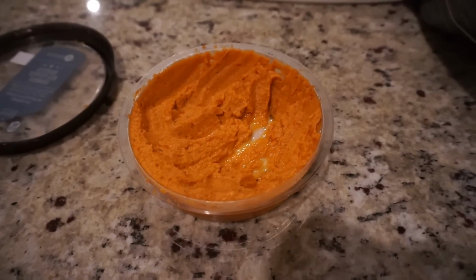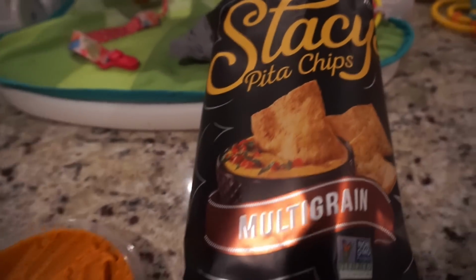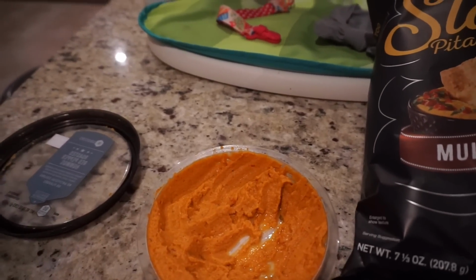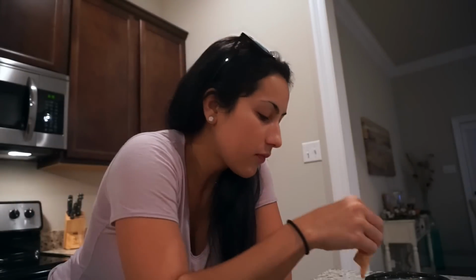Okay, so it's around 4:30, and I'm having some hummus with some pita chips as a snack. Penelope just had boob and some puff. I was so full from Panera, but I'm having this before dinner.